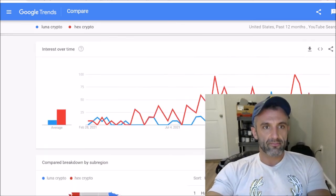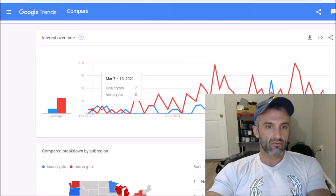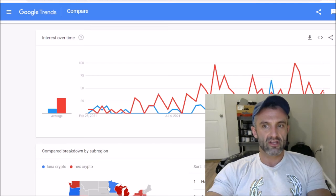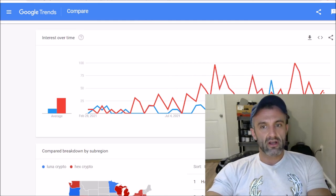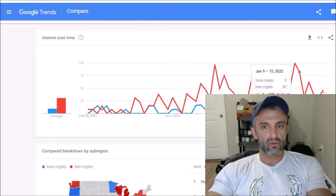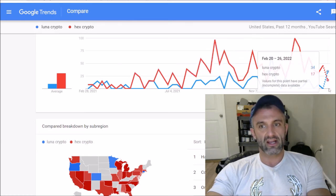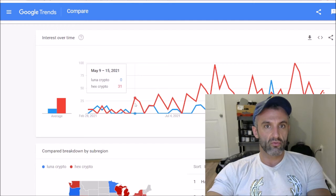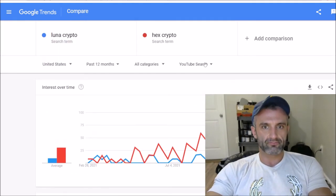When we look at search volume, Hex over the last 12 months is trending up, right? If we start over here and we end over here, there's definitely a trend upwards. Where Luna, you could say it's slightly maybe trending up because there's more spikes here in the blue than there is at the beginning, in the first half here over the last 12 months. The first 6 months, there's not much search interest for Luna. In the second 6 months, there's more search. However, with Hex, it's just a steady increase slightly over time.